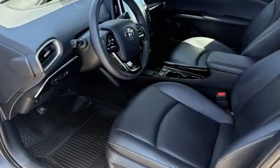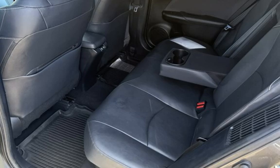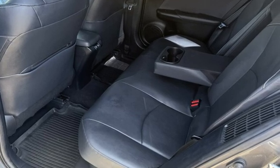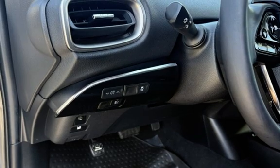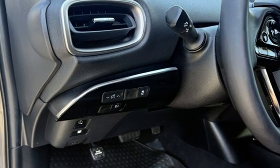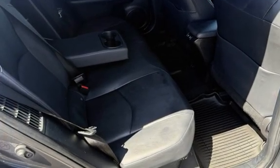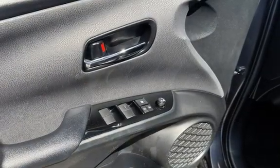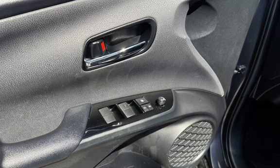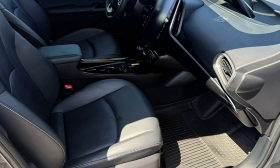Introducing the 2022 Toyota Prius Prime XLE, your eco-friendly chariot to the future. Powered by a 1.8L plug-in hybrid i4 engine with 121 horsepower, this sleek magnetic gray metallic beauty features a refined black leather interior and under 32,000 miles. That's less than 8,000/year. With an impressive 55 mpg city/53 mpg highway, it delivers serious savings at the pump.